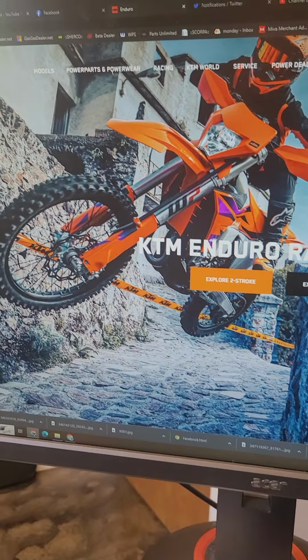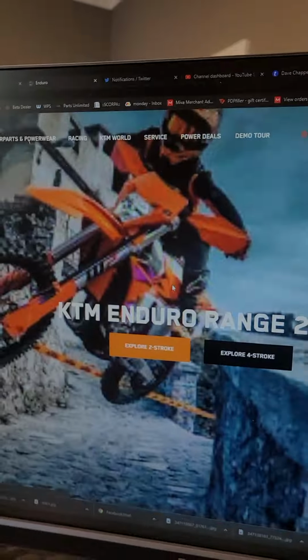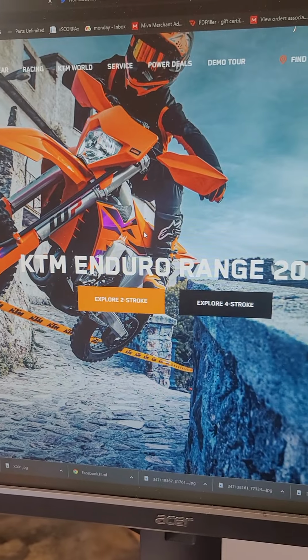But here we are on the KTM website, and we have United States selected right here because obviously that's going to differ. That's going to make the models differ, right? The XCW is going to be United States. The EXCs are going to be everywhere else.